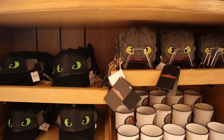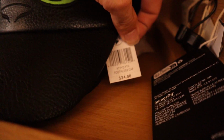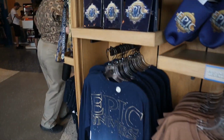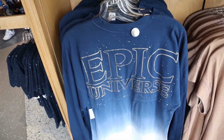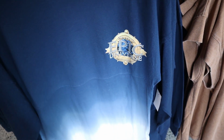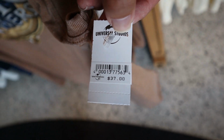We have some Toothless merchandise. We got a hat, a little wallet purse thing. Wallet purse is $55. The hat is $24. We have also the shirt and the mug in the Passholder Lounge already. Over here we have some new merchandise. We have a patch they're selling. It's $15 for the patch. We have a Spirit jersey, and there's nothing on the other side. We do actually have the logo on the other side here, and it is $75. We also have the brown shirt here, nothing on the back, and this is $37.